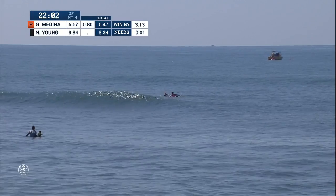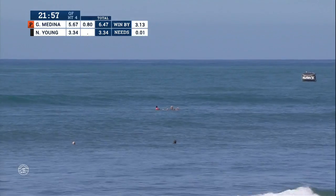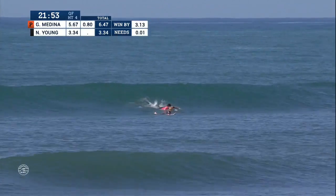And now Medina with a 5.67. Nat Young opens with a 6.67 on his opener. So a solid way to start. Remember that second score will be cut in half.